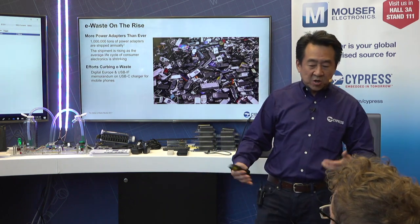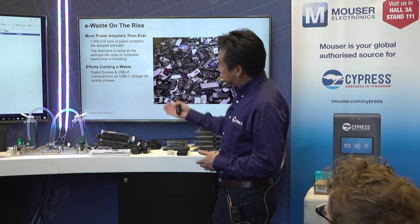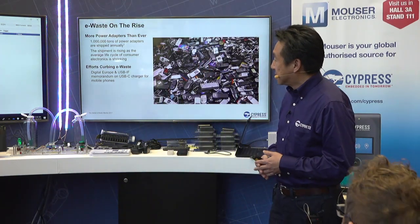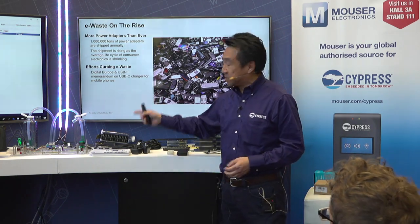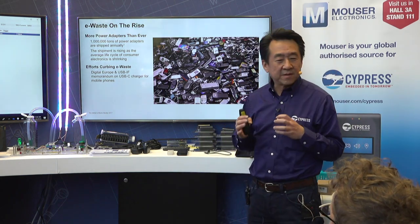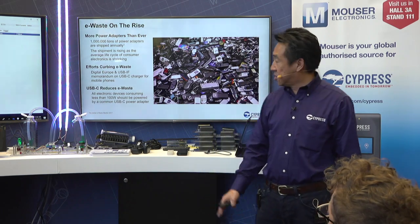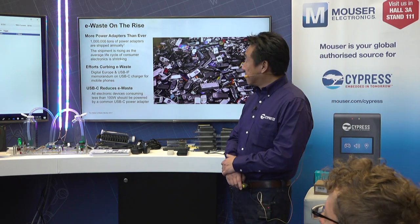There has been some effort to try to curb e-waste, especially with regards to power adapters. For example, Digital Europe, the trade organization in Europe, and USBIF, that is the governing body of the USB specification, signed a memorandum early last year, mandating USB-C charger for all mobile phones sold in Europe. But we think that goal is too small, not ambitious. We believe that all electronic devices consuming less than 100 watts should be powered only by USB-C. That's our vision. How do we get there?